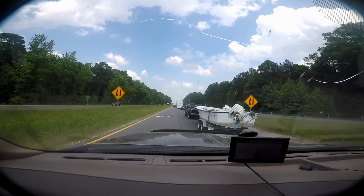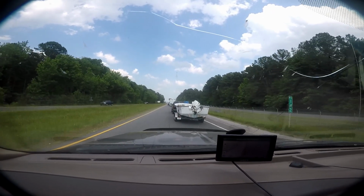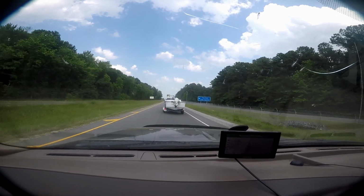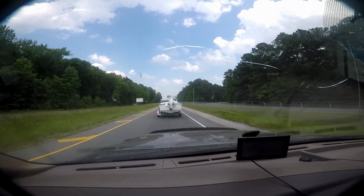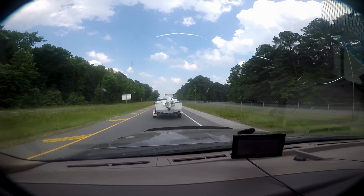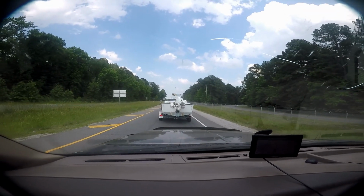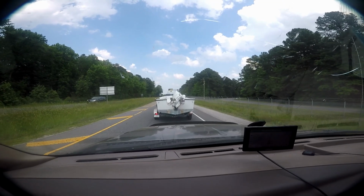Okay, this is the approach. I don't know, excitement. I don't know if it's true or not, but this is a blast. No, it isn't. This is how we go over the bridge. You'd think by the time we got to this point, it would go fast. Nah, it doesn't go fast.